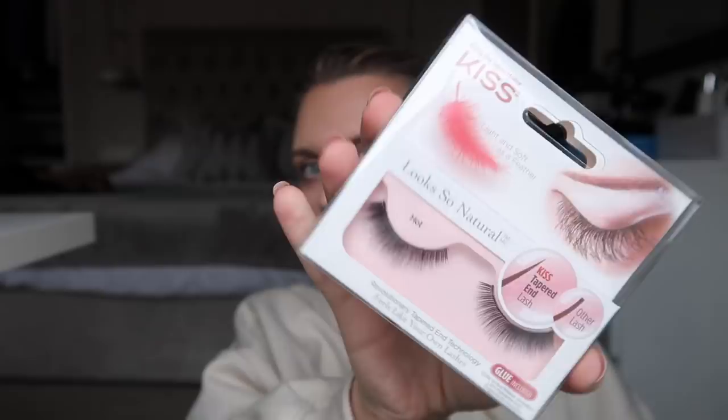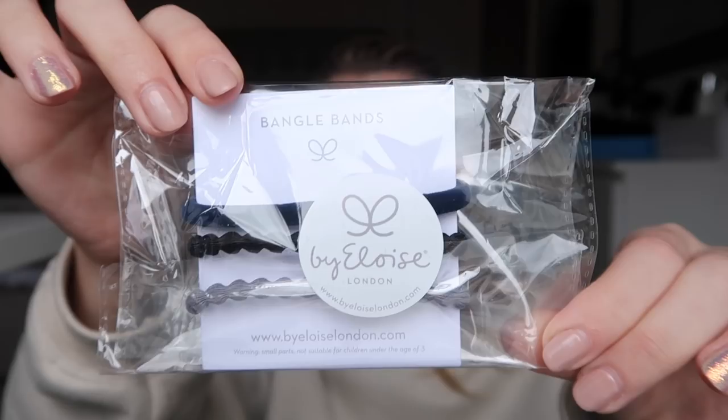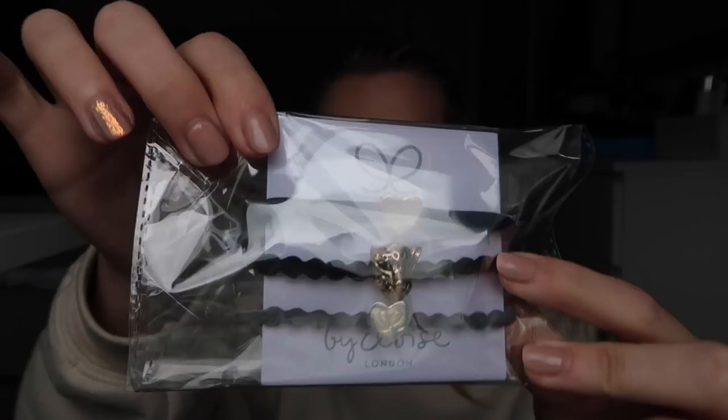Also got sent these bangle bands by Eloise London. And there's her information and website there. And very cute little bangles there. As you can see, I love this middle one, is that a jaguar or leopard? So cute. So I will include them for you guys as well.